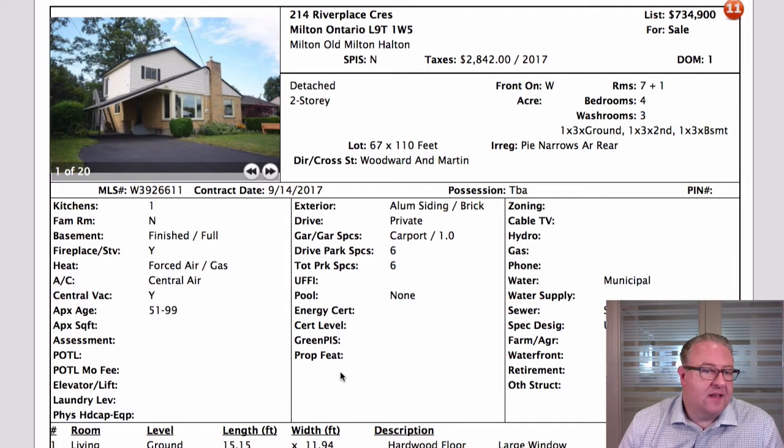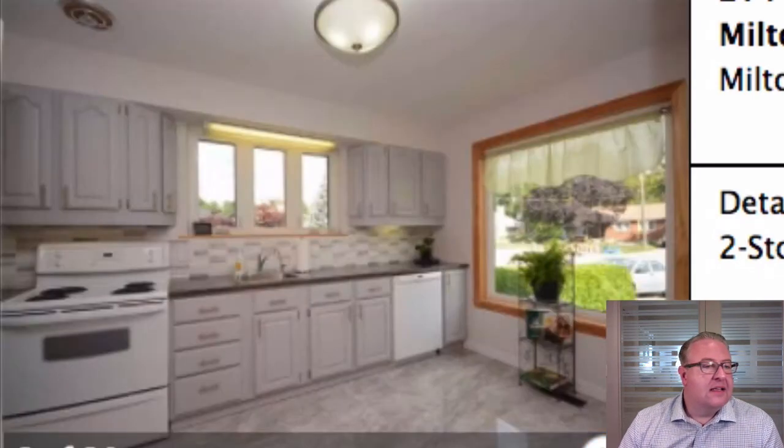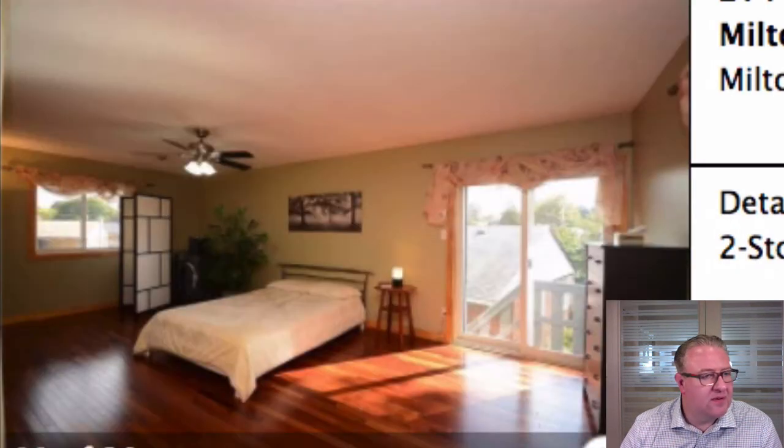214 Riverplace is kind of interesting to me because you have this staircase that goes up to the 2nd floor. So it is possible that this home was a bungalow, and they added this space afterwards. It's hard to tell just from the pictures. That's probably your 2nd floor staircase. So, I don't know, this one's a bit of a mystery to me. Even the way the floors are here, was that a wall at some point? Yeah, I don't know. I'm looking at this one going, it's very mysterious.